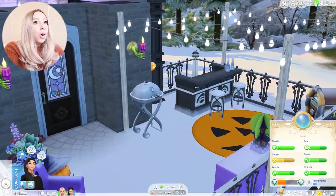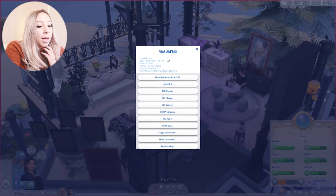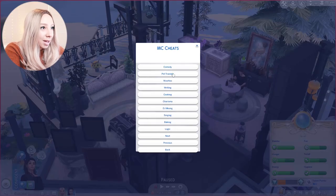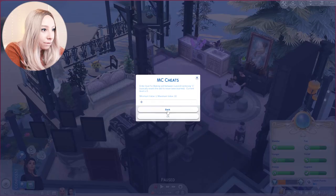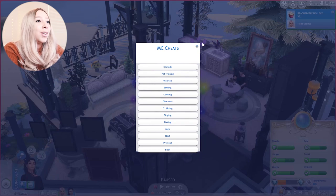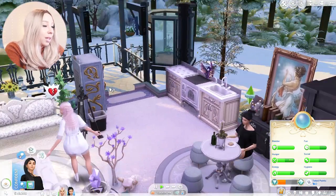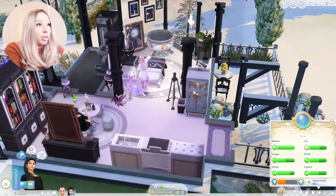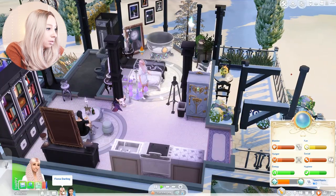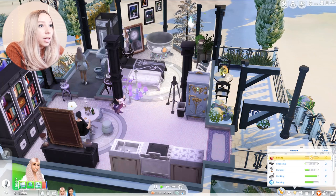All right, so now what I wanna do is I'm actually going to cheat her baking skill because I want her to cook some spooky cupcakes. Let's just do 10. Why not? All right, baking level 10. There you go, girl. You are now a master baker out of the blue. We'll just say that she used magic. Okay. Oops. Who did I set this skill for? Yeah, okay. All right, so we're gonna do bake.